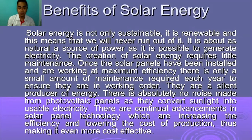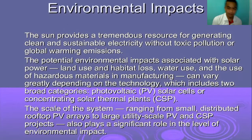They are a silent producer of energy. There is absolutely no noise made from photovoltaic panels as they convert sunlight into usable electricity. There are continual advancements in solar panel technology which are increasing the efficiency and lowering the cost of production, thus making it more cost effective. Environmental impacts: the sun provides a tremendous resource for generating clean and sustainable electricity without toxic pollution or global warming emissions.